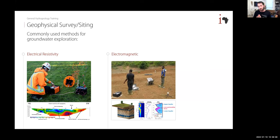So again, it's very important that as an IA supervisor, you are familiar at a basic level with these two different types of techniques, and that you're able to at least make a basic interpretation of the results from the surveys.